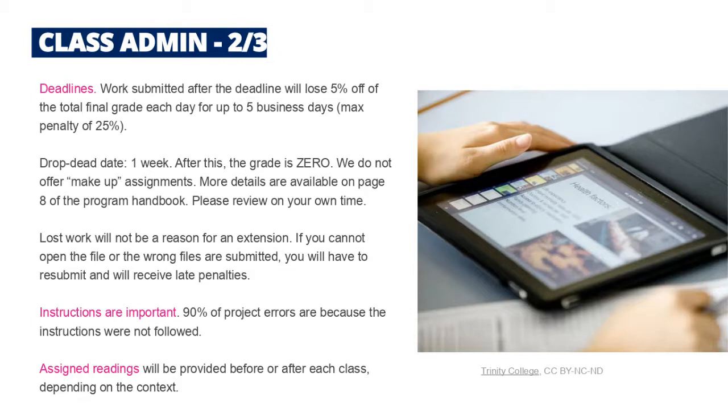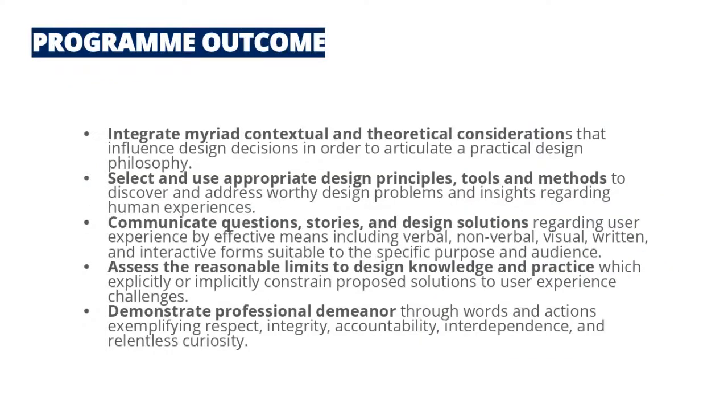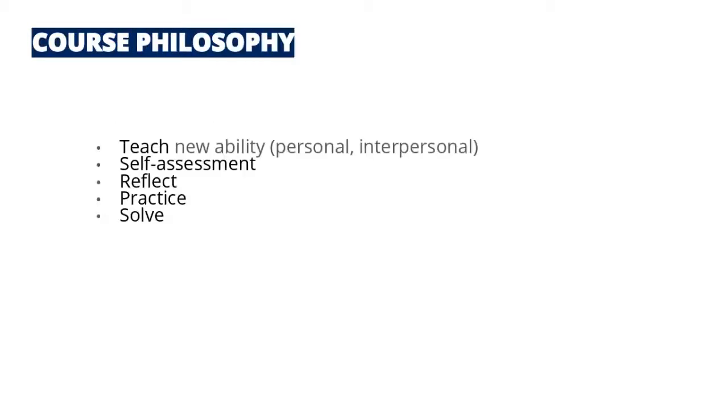It's too late. And then I talk about the assigned readings. The readings will help you. The class lectures, you know when they are, and which ones are being recorded and which are not being recorded, and all recordings will be available. I will not go through the program. I'll look at the schedule. We've already looked at the assignments.